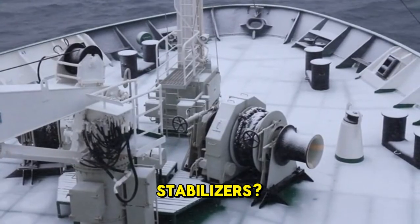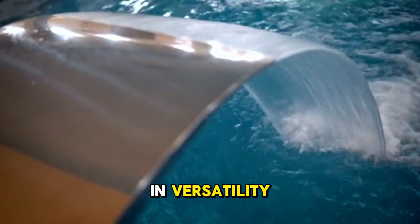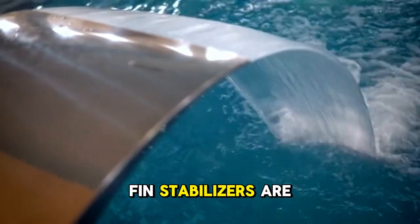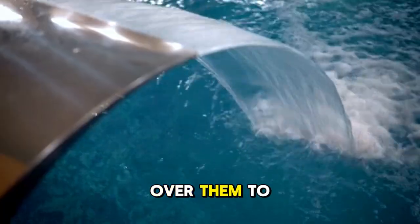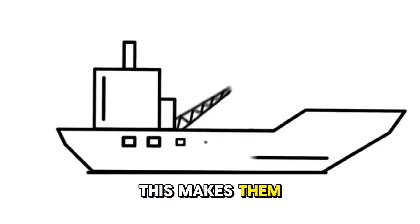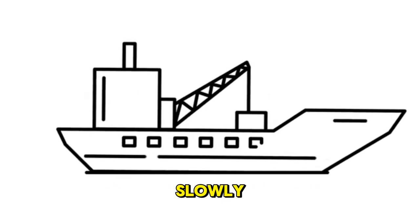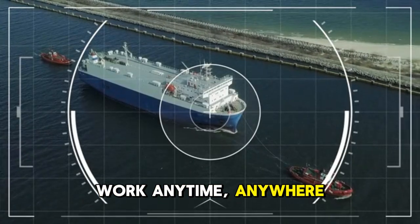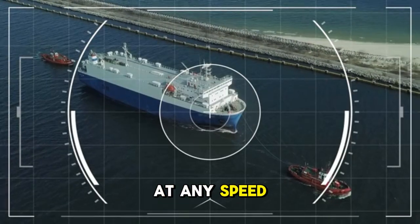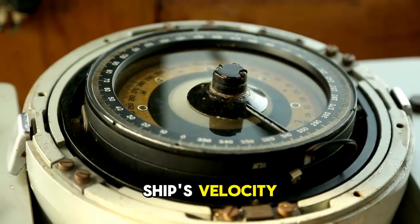You might be asking, why rely on a 1930s idea when we have advanced computers and retractable fin stabilizers? It's a great question. The answer lies in versatility. Fin stabilizers are fantastic, but they need water flowing over them to work. This makes them less effective when a ship is stationary, like at anchor or moving very slowly. Gyroscopes, on the other hand, work anytime, anywhere, at any speed. They are constant, vigilant guardians, unaffected by the ship's velocity.